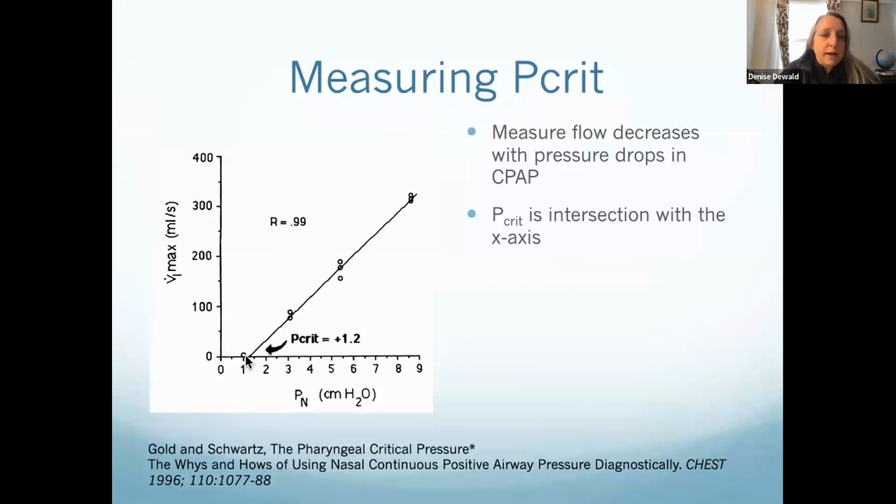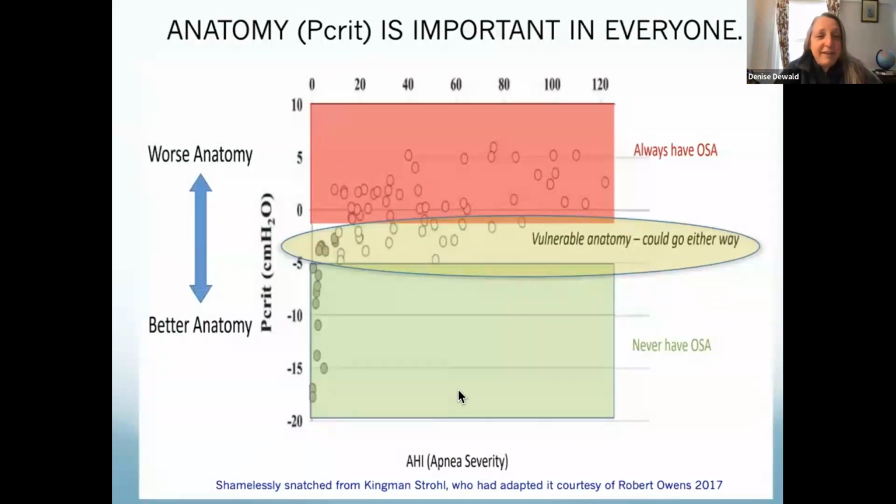And P-crit is where this line intersects the x-axis. So this person is going to collapse their airway at a positive pressure of 1.2, which is above atmospheric pressure. So when they're asleep, boom. All right. And this is one of Kingman's slides. So P-crit is important for everyone. If you have a P-crit that's positive, you're always going to have OSA. Like you just saw, it's a physical impossibility for your airway not to collapse if your P-crit is positive. Boom, it's done. And then if it takes a lot of negative pressure to collapse your airway, you're probably going to be pretty good.